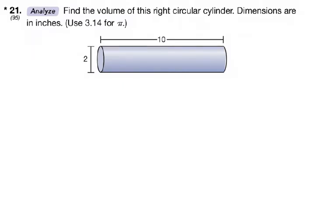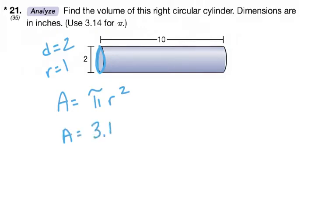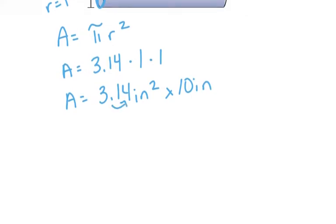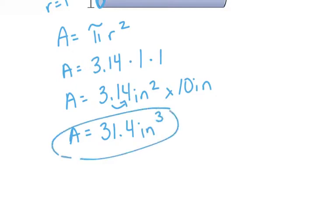All right, go ahead and find the volume of this right circular cylinder. Come back when you're done. All right, so you should have found the area of this circle, okay? And area of a circle is pi r squared. They gave you d, which is 2, so r is 1. So A equals pi, which is 3.14, times 1 times 1. So A equals 3.14, and they told you it was inches squared. They want you to multiply it times the height, which is 10 inches. So we're going to multiply it times 10. We just have to move our decimal over one place. A equals 31 4/10 inches cubed. Oh, not A though. That should be V.